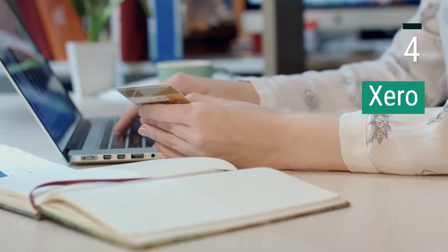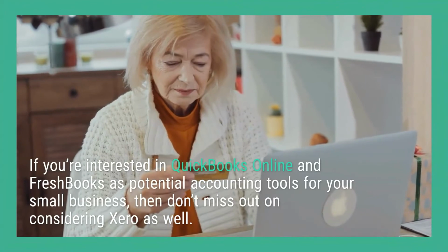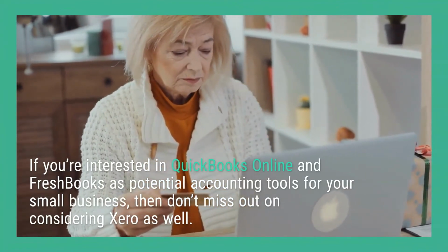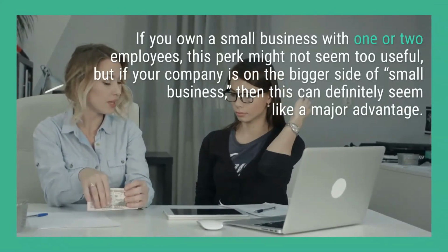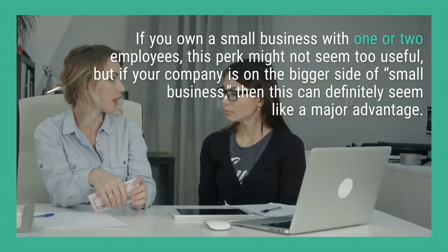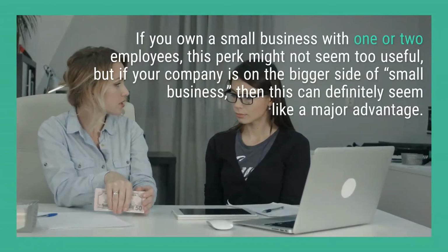Xero. If you're interested in QuickBooks Online and FreshBooks as potential accounting tools for your small business, then don't miss out on considering Xero as well. If you own a small business with 1 or 2 employees, this perk might not seem too useful, but if your company is on the bigger side of a small business, then this can definitely seem like a major advantage.